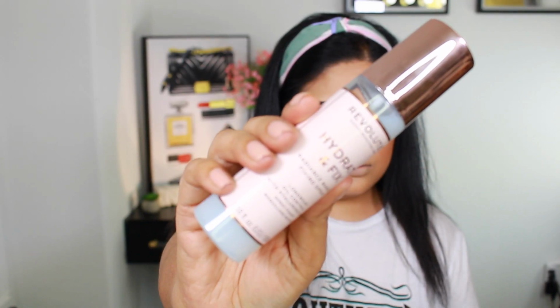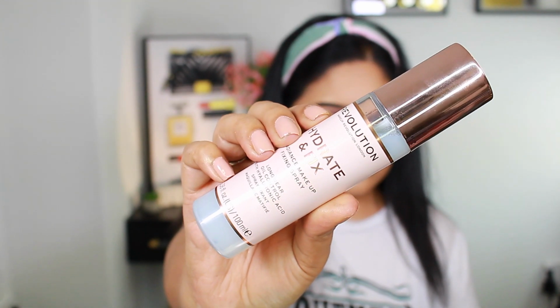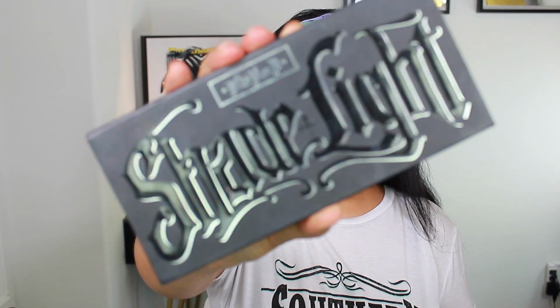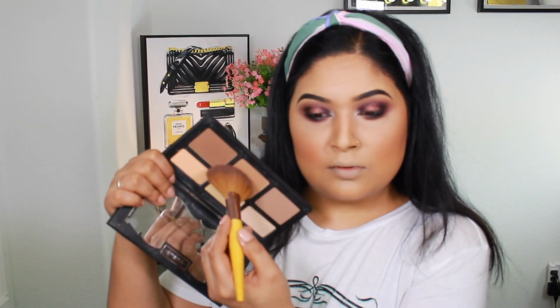To set my face, I'll be using Makeup Revolution Hydrate and Fix. This is something that I've been trying out. That's why you see me using it more often lately. I'm going to fan it out to make sure it dries quickly. I totally did it opposite. Usually I would contour before I set my face, but hey, we got a contour.